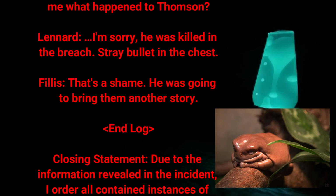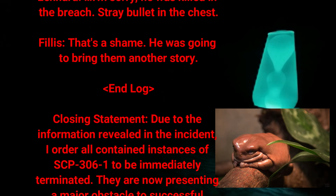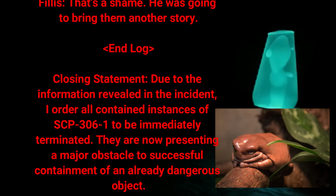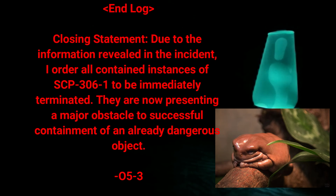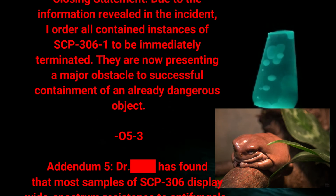End log. Closing statement. Due to the information revealed in the incident, I order all contained instances of SCP-306-1 to be immediately terminated. They are now presenting a major obstacle to successful containment of an already dangerous object.